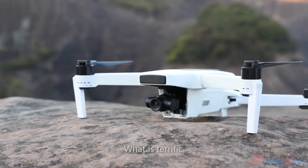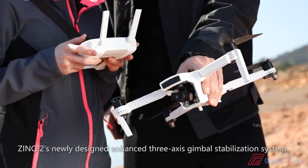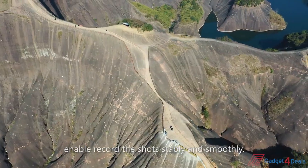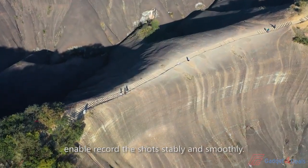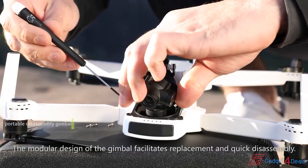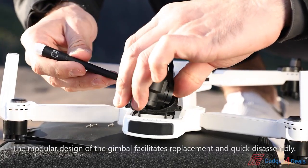What is terrific, Zino 2's newly designed enhanced 3-axis gimbal stabilization system. Enable recording the shot stably and smoothly. The modular design of the gimbal facilitates replacement and quick disassembly.